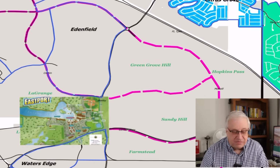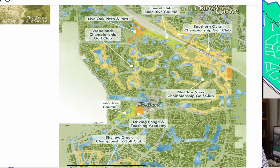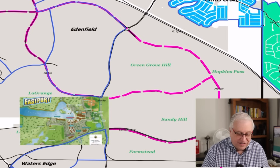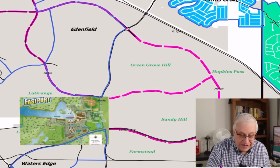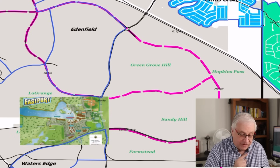If you pull up village maps, it's a lot of green, but you can actually see there's a lot of water there. They're putting in a golf course right in that neighborhood, and there's Executive 9 that's up higher, right around where Monarch Grove is. Edenfield, I picked that, and let me go through the reason I picked Edenfield as my number one pick. Now, I'm sure Green Grove Hill would be close, some of the others, but let me tell you why I picked Edenfield.